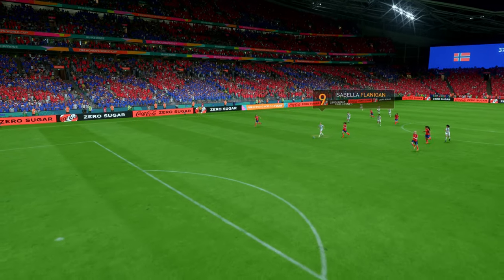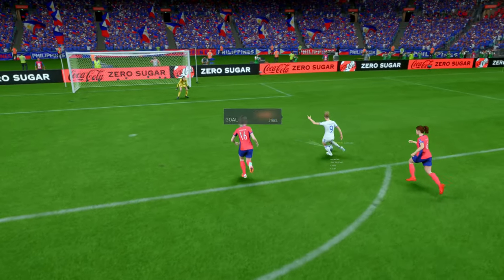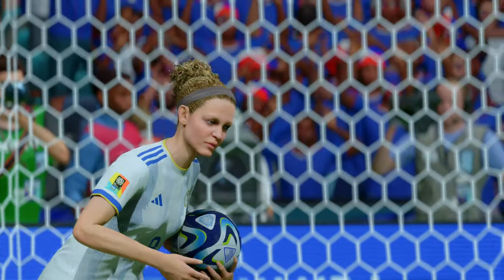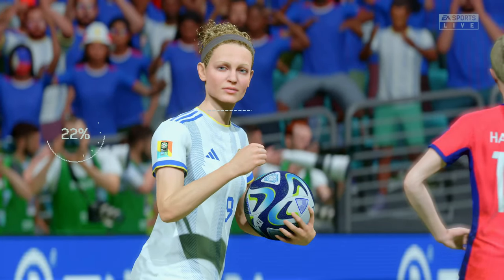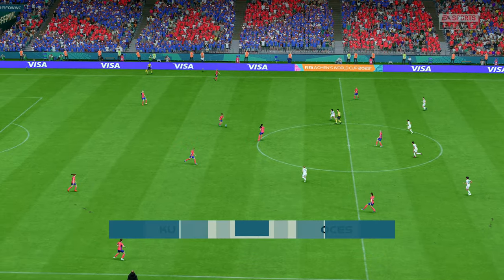Well, let's look at this again. To pick out this pass shows wonderful vision. It's inch perfect. And then what a finish. That's been hit with such power and pace. The keeper has no time to react. It's a brilliant strike. So underway again at 2-2.